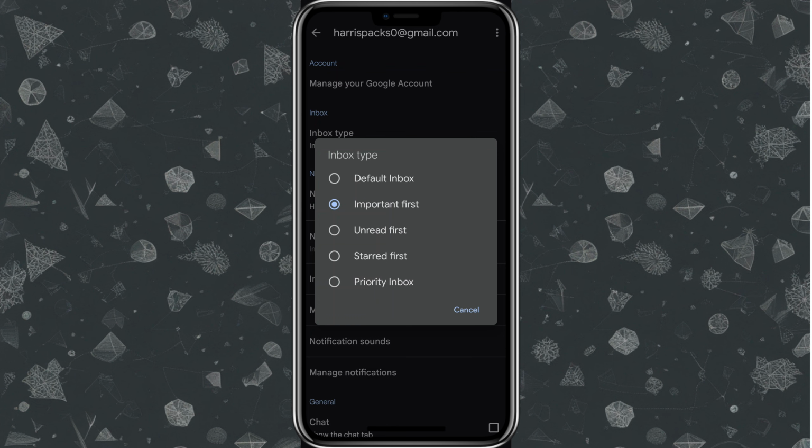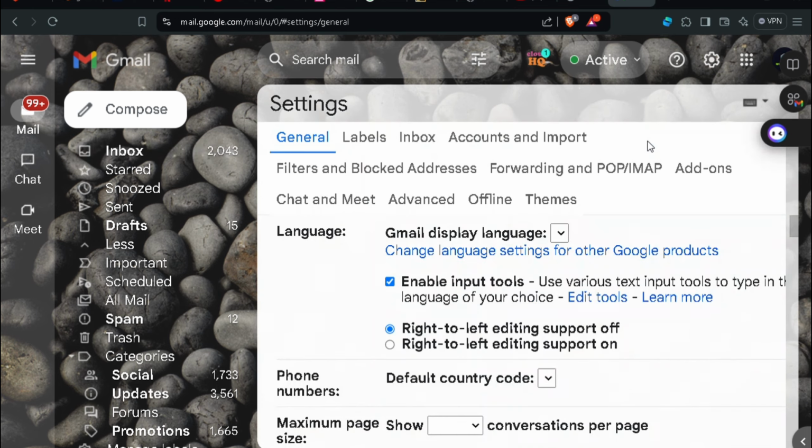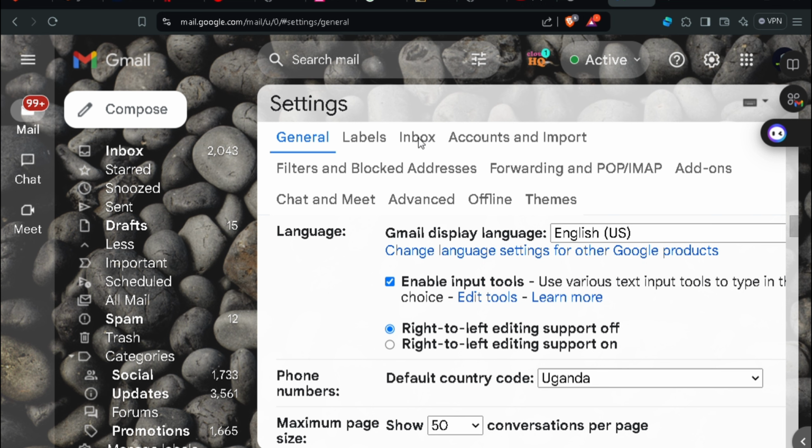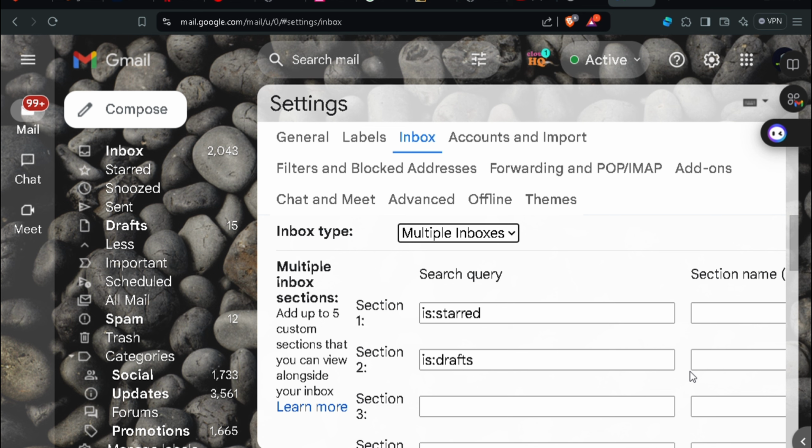It only has primary inbox, starred first, and read list, important first, and default inbox, but it doesn't have the multi inbox. So let's head over to our web version. Then I'll go to settings, then see all settings, then head over to inbox, then go to the inbox type. There is default, important first, unread first, starred first, priority inbox, then multiple inboxes. Yeah, so it has shown me the multiple inboxes.